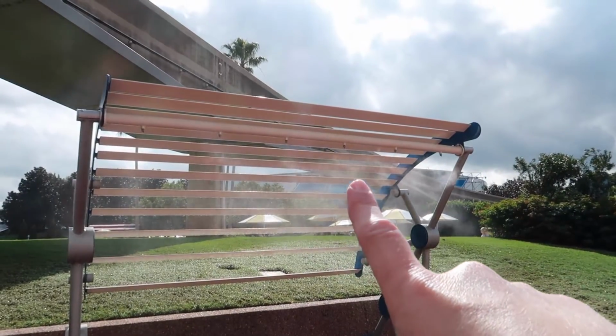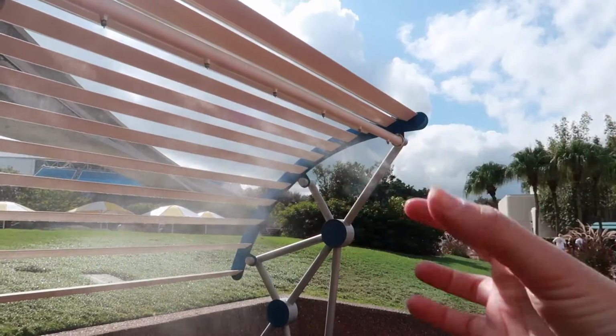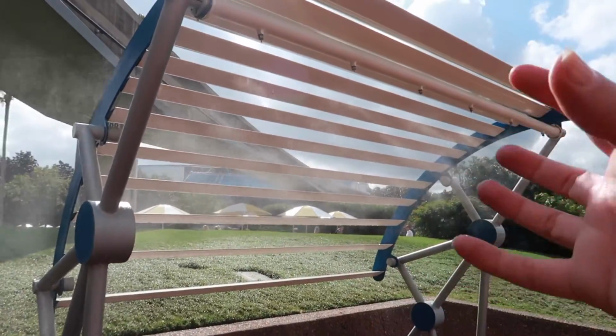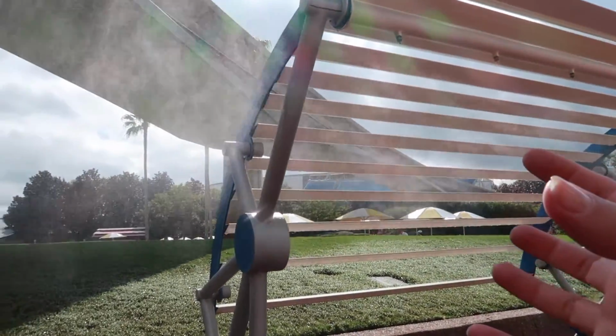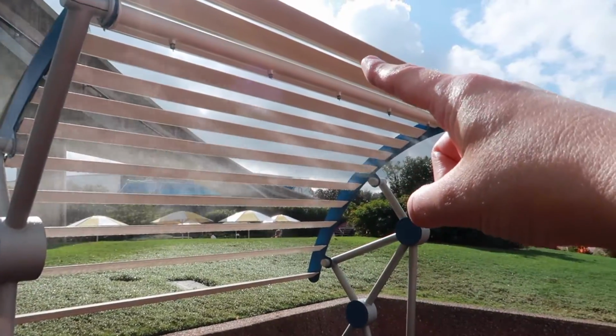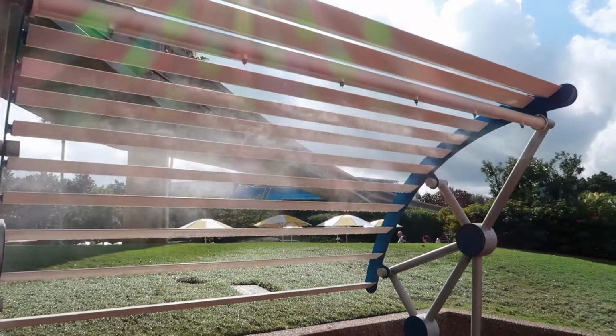I'm a fan of these cool-off stations. They're misting stations, and they're constantly spraying out a little fine spray of mist. Not the best thing for the camera, but they feel really good on a hot day. And they're right here in front of Test Track and on the way to the Festival Center Wonders of Life Pavilion.